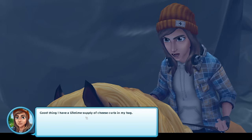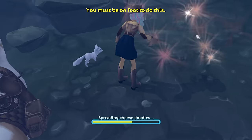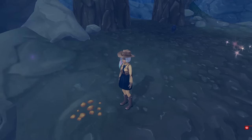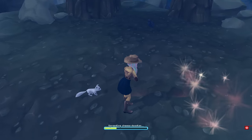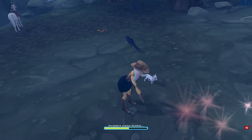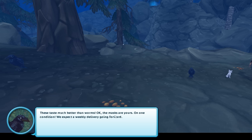Oh yeah, I've got a lifetime supply of cheese curls in my bag. Okay, maybe that'll work. Spreading cheese doodles. Ew. That's what the cheese doodles look like. I think they've been in her saddlebag a little bit too long. Spread the cheese. There you go, eat your cheese doodles. We're coming down. Okay. These taste much better than worms. Okay, the masks are yours.